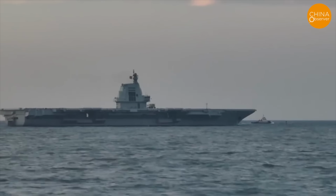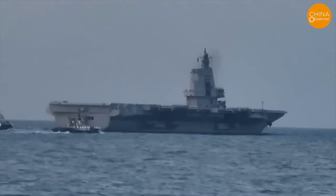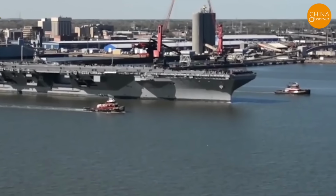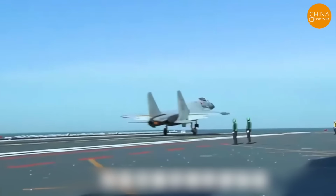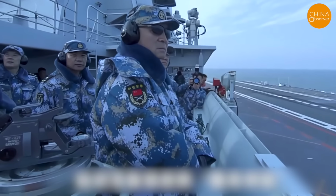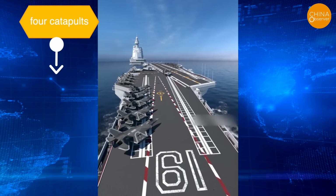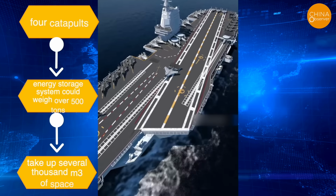China's Fujian carrier reportedly uses supercapacitors for energy storage. While supercapacitors have a much lower energy density than flywheels, they offer more stable charging and discharging cycles and have a longer lifespan. The issue is that to store 150 megajoules for every catapult launch, supercapacitors would need to occupy much more space. If the Type 004 were to be equipped with 4 catapults, the energy storage system would weigh over 500 tons and take up several thousand cubic meters of space.